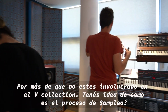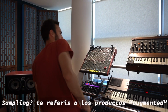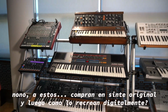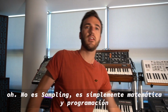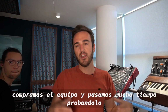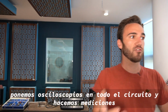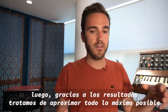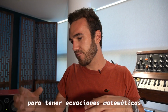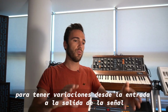Even though you're not involved in the V Collection, do you know how the process of sampling goes? No, for this one, like they buy the synth and then how do they replicate it? Oh, it's not really sampling. It's really math. They understand how they work. For example, this Minimoog, the original one from the 70s, we got the unit and spent a lot of time putting oscilloscopes everywhere on the circuitry and doing measurements. Then, thanks to the schematics, we approximate things into mathematical equations so that when you get this signal on the input, you get that signal on the output. So we find the right equations.